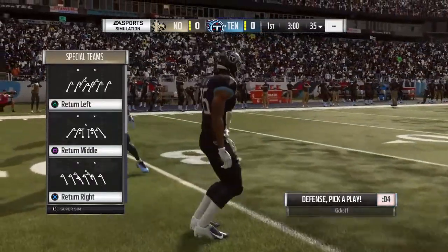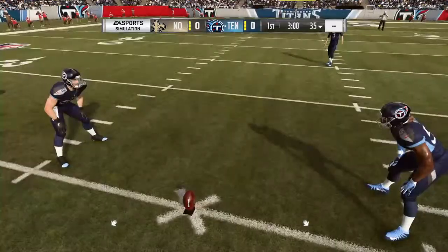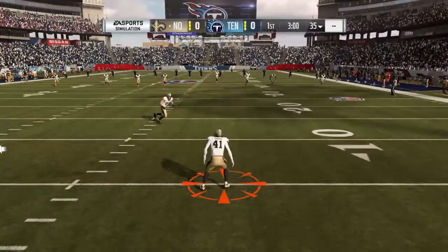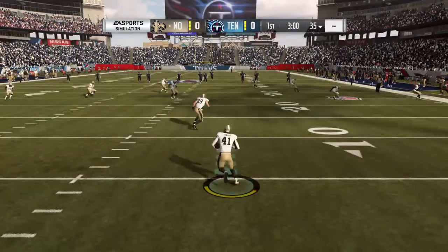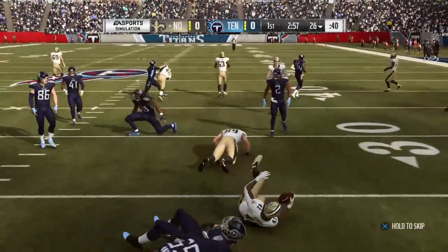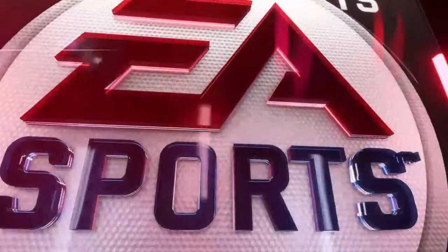In Tennessee. Coming up, we've got a good matchup on tap between the New Orleans Saints and the Tennessee Titans. To return it, Alvin Kamara, and he'll take it up past the 25 to the 26-yard line.